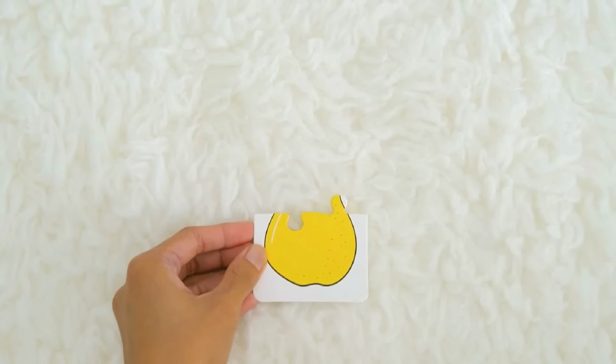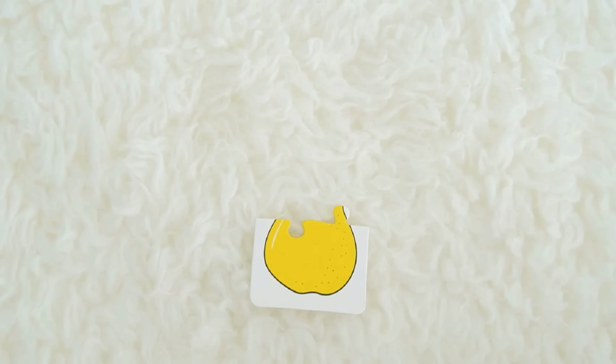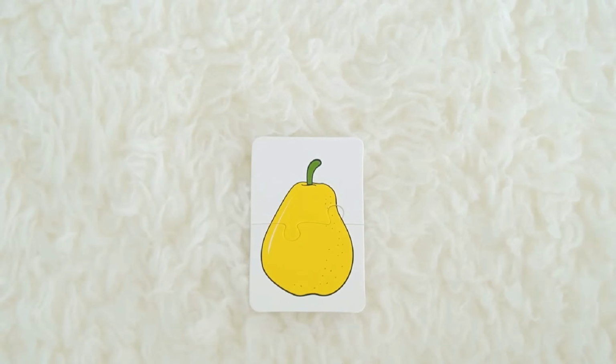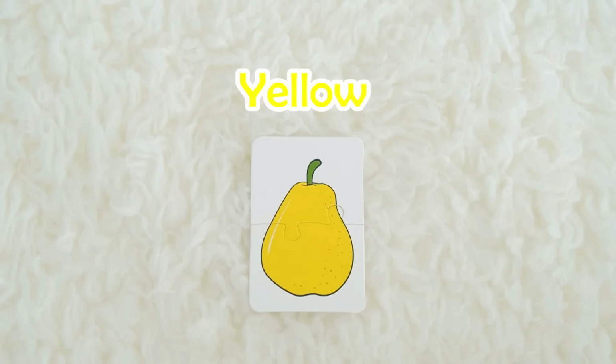What do you think this is, kids? It's a fruit. It's a pear. What color is the pear? Yellow. Yellow pear. This is a pear.